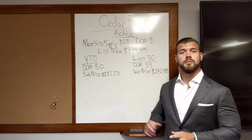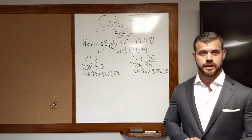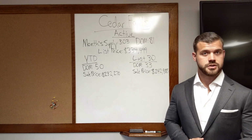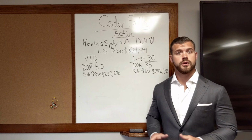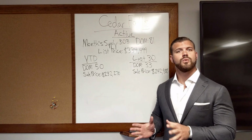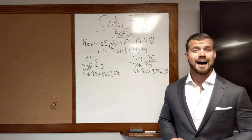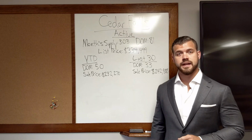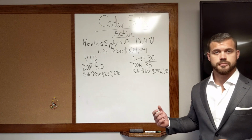Now, as you can see here, our month supply is 3.03, which is extremely low in comparison to the national average. So just based on that number alone, we have a very low supply. But based on what I'm seeing in the Cedar Falls market, I think it's even lower than that. I think that number is actually inflated, and I'll show you with these next numbers here.